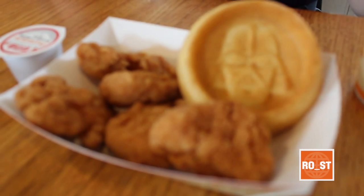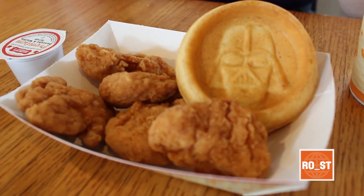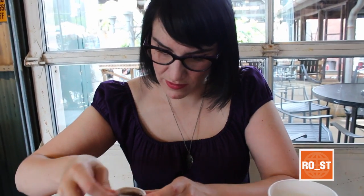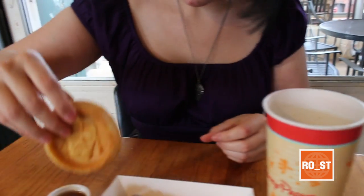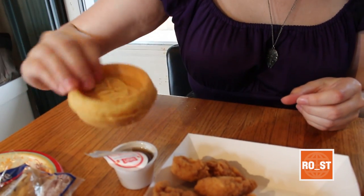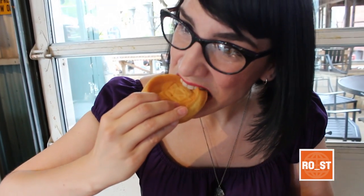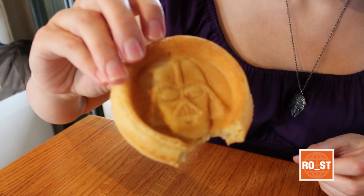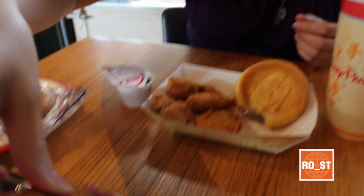I picked up the dark side chicken and waffles. Let's try this out. Wait, got syrup. All right, try this out. You know what? The dark side tastes pretty good. Okay, get some ketchup on that. The chicken.